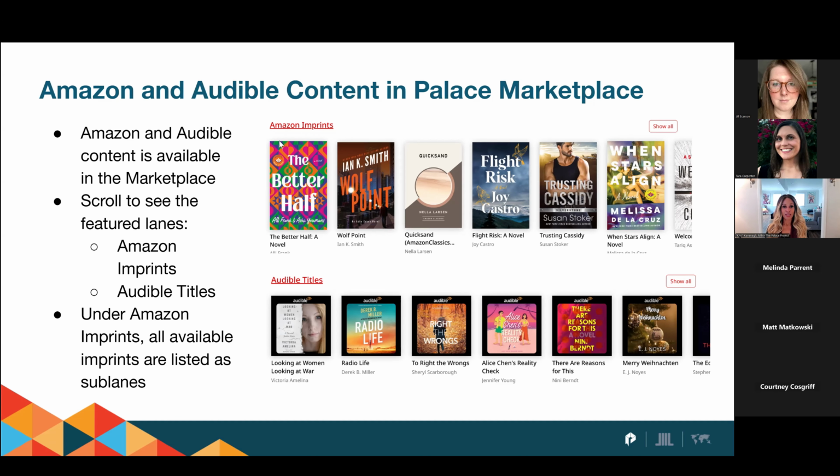Now you can see the featured lanes. We have the Amazon imprints and Audible titles. Under the Amazon imprints, all the imprints are going to be listed as sublanes. So when you click on Show All, you'll be able to see all of the Amazon imprints there. And of course, the Audible titles, same there. You can click on Show All and you'll be able to view those titles that are available.